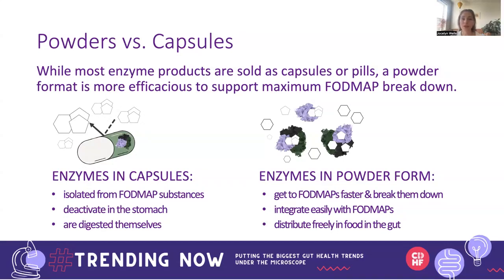So then as the food and enzymes are chewed and get mixed in the stomach, this FODMAP breakdown continues. When enzymes are consumed in the form of a capsule or a pill, this ends up separating the enzymes from the food they're meant to break down. So these enzymes in capsules can be deactivated in the stomach even before they have the chance to act on the food.